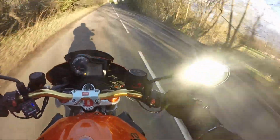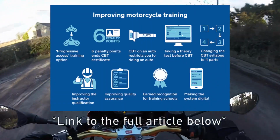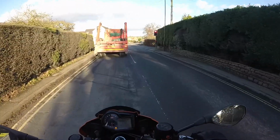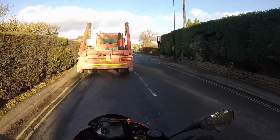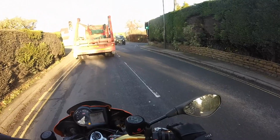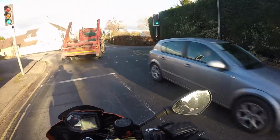As for the future, at this moment it's only talk about it. They haven't actually said they're going to do anything about it, but the proposals are to make it that as soon as you've done a test, you only have to go back and do what is essentially a CBT on a bigger bike. So spend, I think they're saying it's going to be 7 hours with an instructor on a big bike, and they can tick you off to say when you're safe. So it's not a test, it's just more training.